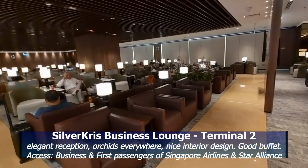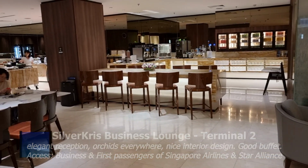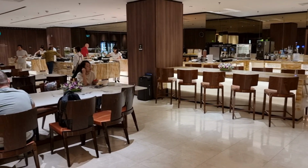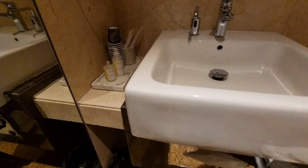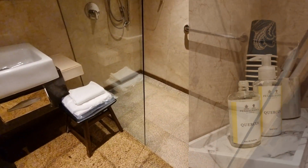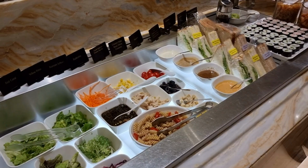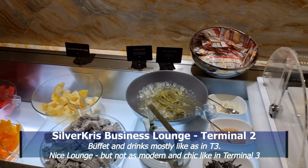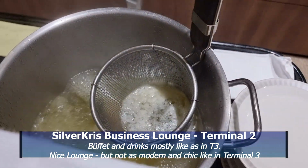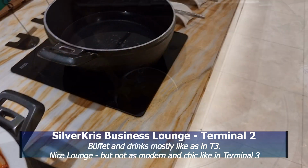The jump up from the Star Alliance Gold Lounge to the SilverKris Business Lounges is pretty big. Only business and first class passengers of Singapore Airlines and Star Alliance have access here, as well as PPS Club members. Here too, the lounges in Terminal 2 are significantly less comfortable than those in Terminal 3. If you're flying from Terminal 2 and have some extra time, you should definitely consider going to Terminal 3 for the lounge. It is easy and quick to switch between the two terminals thanks to the airport train.